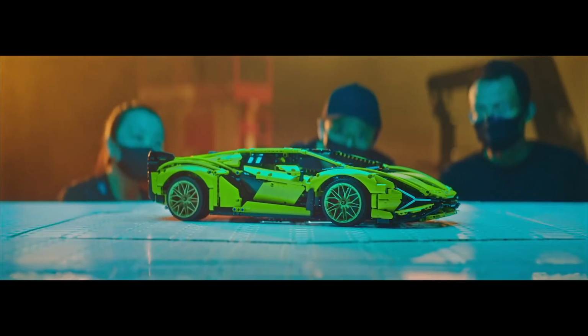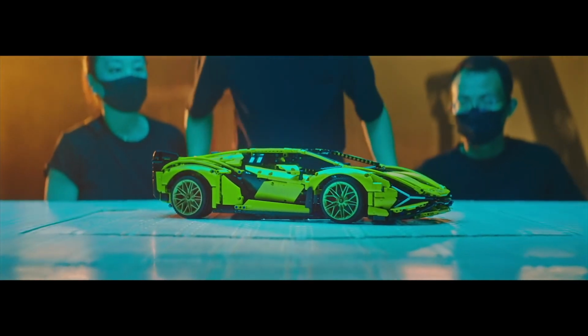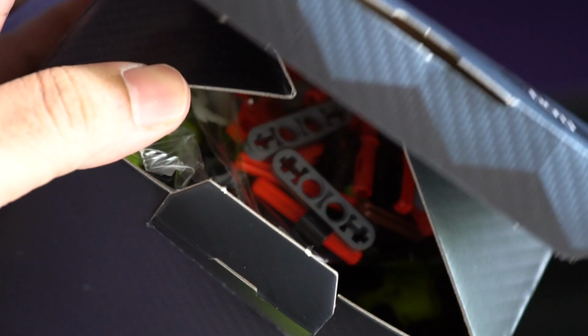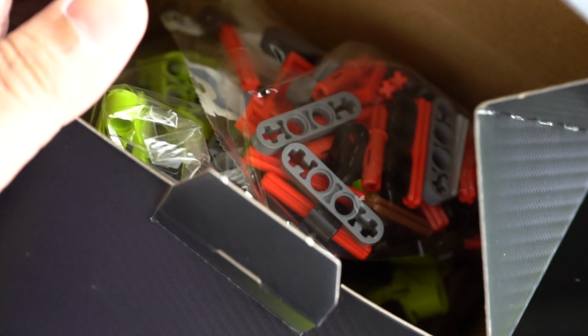Honestly, for those of you that know me, I'm a huge Lego fan, and this set is just a really huge feat of engineering innovation. I feel like this is the most premium set that Lego has produced so far, even more than the Bugatti set that dropped in 2018. And as a Lego fan and a fan of super sports cars, I feel super privileged to have this.